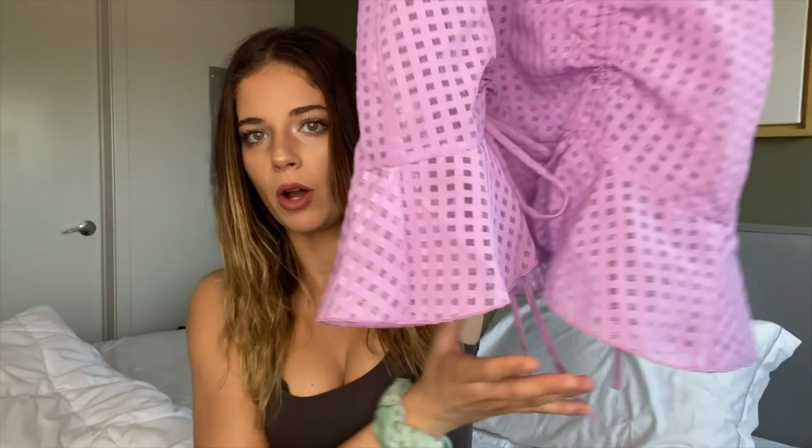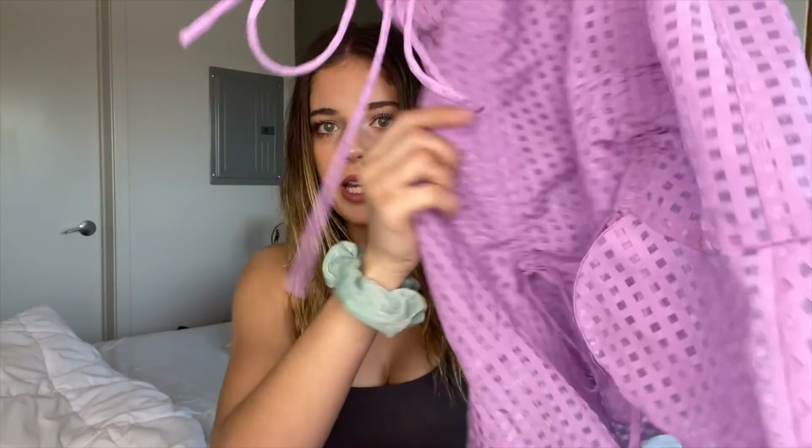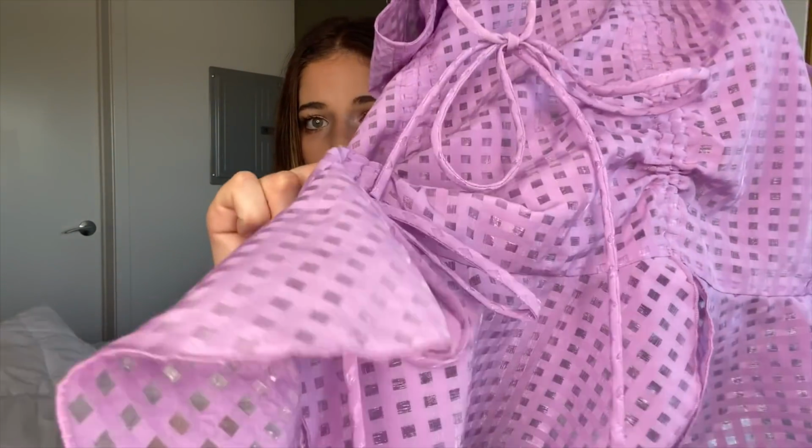It looks super cute. These little ruffles on the bottom of the dress just makes everything super nice with this on the bottom. And I really like the little details that they put here. So you can make this dress even shorter if you'd like. This dress is my favorite out of the five because it's super unique. So other than that, let's just try it on. Let me know what you guys think.